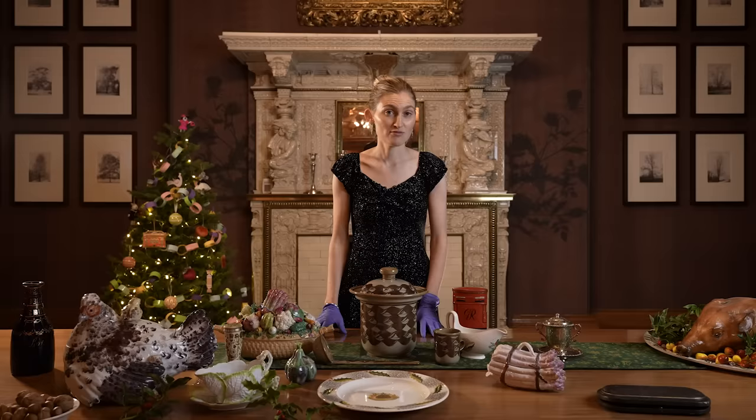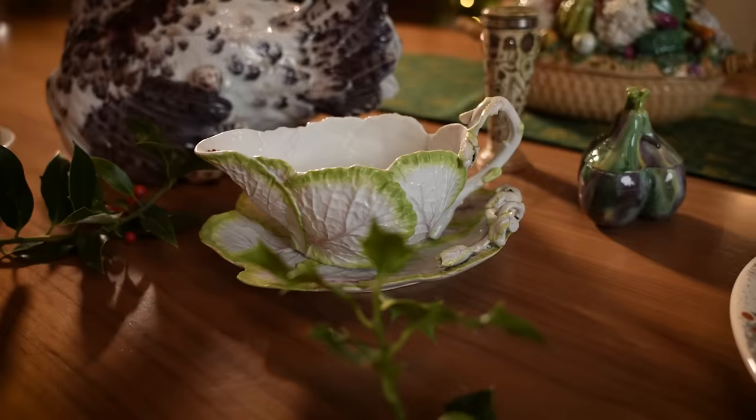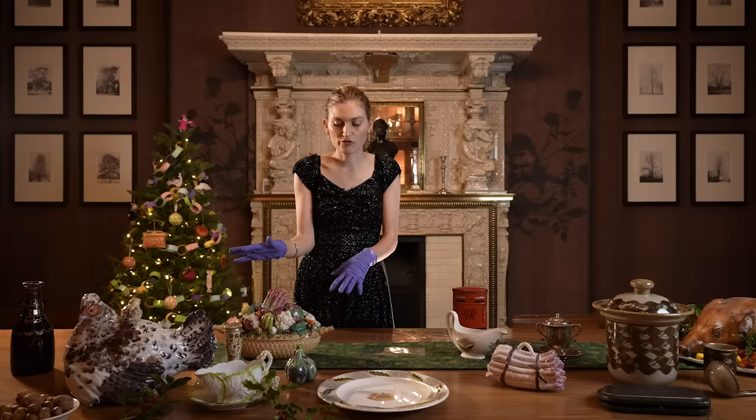So now on to the main event, from one big whopper to another. All of these rather fabulous ceramics are what's called trompe l'œil, which is just a fancy French way of saying trick of the eye. They'd be a real conversation starter at your Christmas dinner table. These types of ceramics date from the 1750s to 1760s, and there was a real craze for them.